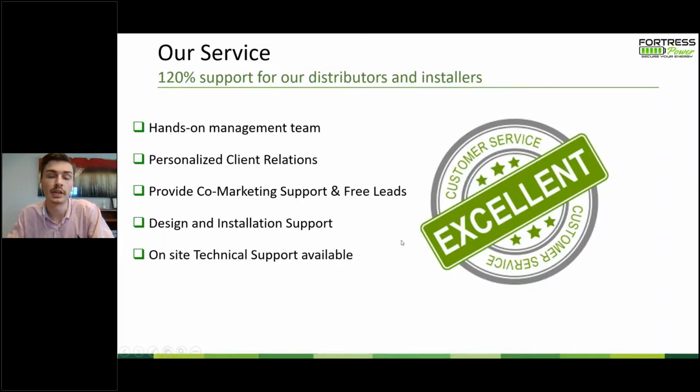So some other services that we provide here at Fortress Power, we have a hands-on management team. They're very active in the industry. I see them almost every single day, barring COVID and restrictions here. We have personalized client relations. We also can provide co-marketing support and leads, and we have design and installation support.